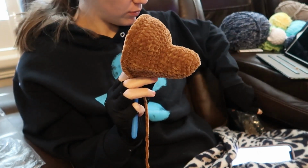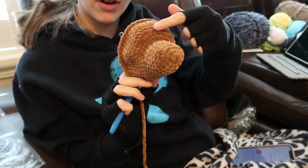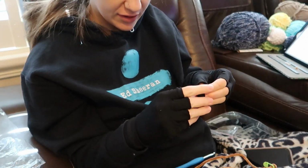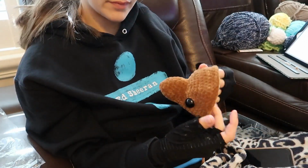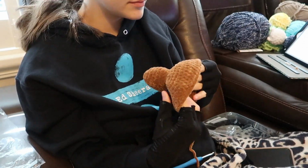I have some 12mm safety eyes that I'm about to place in the face, and then I'm going to continue working into the body. Okay, I think I'm going to like these 20mm better. Okay, yeah, I think that looks better, so I'm going to go ahead and place those backs on.